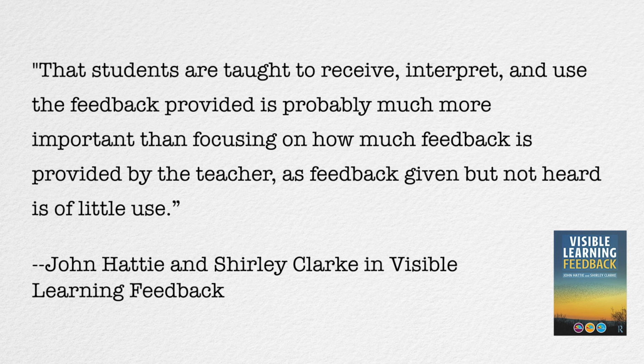To understand feedback literacy, there's a quote that I love from John Hattie and Shirley Clark's Visible Learning Feedback, where they say that how students are taught to receive, interpret, and use the feedback provided is probably much more important than focusing on how much feedback is provided by the teacher, as feedback given but not heard is of little use. What they're talking about here is that feedback needs to be read and dug into to be effective.